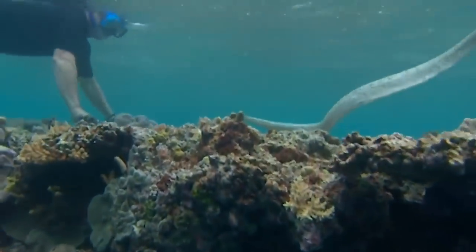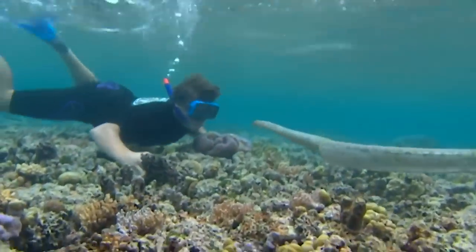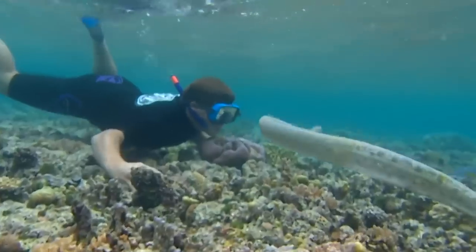Nah, it's not a beaked. It's a near relative, a Stokes's sea snake. It's a real big one too, especially this close up.